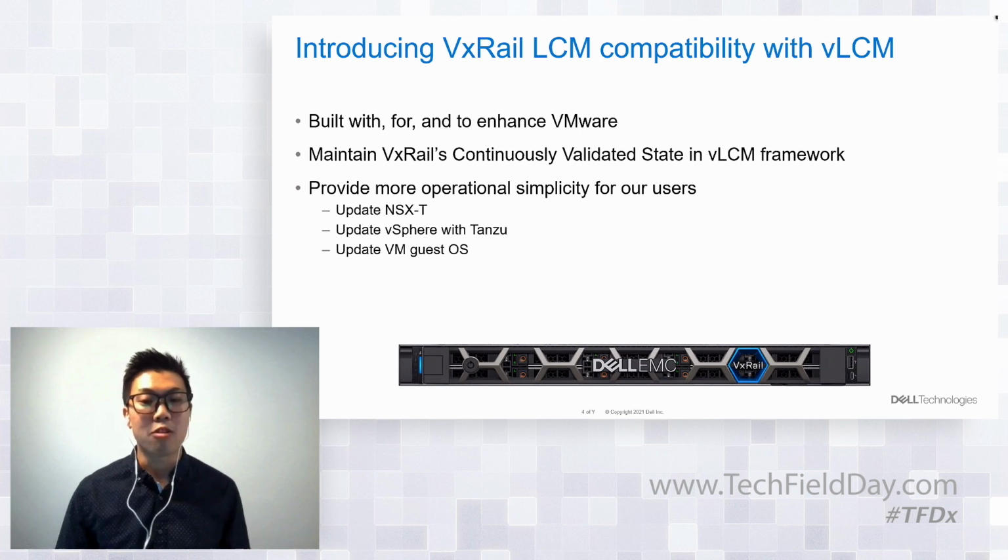Currently, users can use vLCM to update clusters' VxRail software, NSX-T, vSphere Tanzu, the SVM OS, all in a single boot cycle. Sure, not all clusters have all that, but for a few customers, they're definitely going to benefit and enjoy that additional operational simplicity. And also immensely, the time saving is going to provide by consolidating all these updates into one cycle.